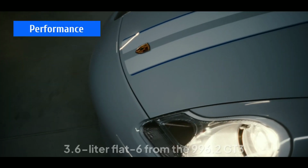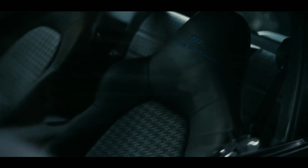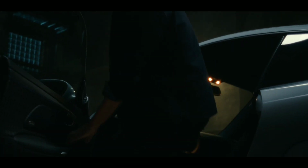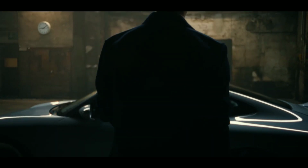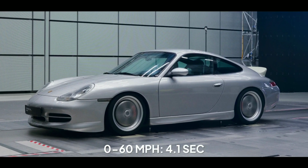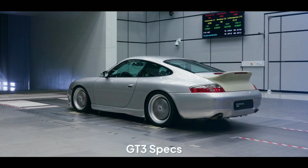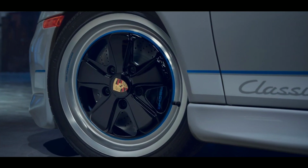The engine was replaced with a 3.6-liter flat six from the 996 GT3, producing about 375 horsepower and 385 Newton-meters of torque. The gearbox is a 6-speed manual transaxle, and power goes to the rear wheels only. This means that the 0 to 60 miles per hour sprint should take around 4.1 seconds and onto a top speed of 190 miles per hour. The chassis and brakes are also brought up to GT3 specs to ensure adequate handling and stopping power.